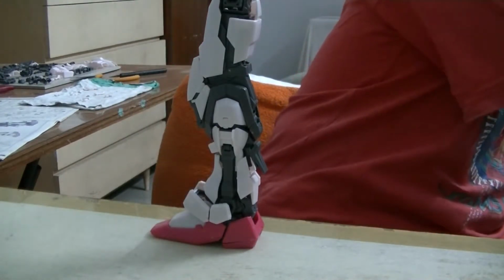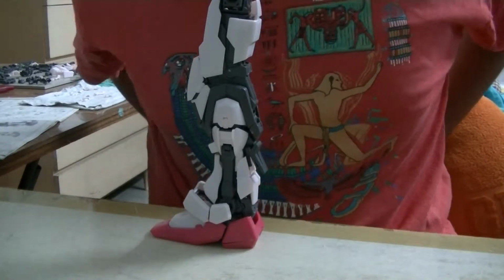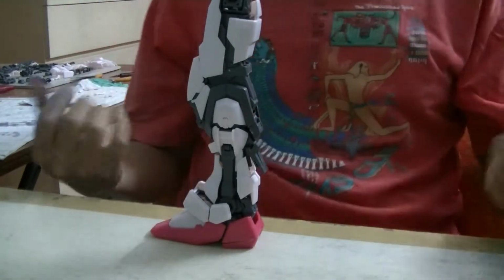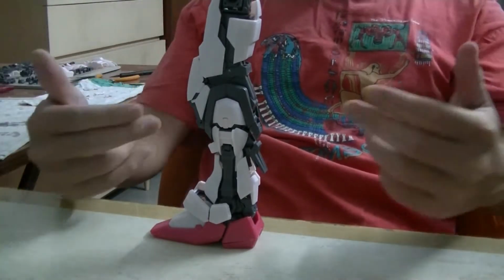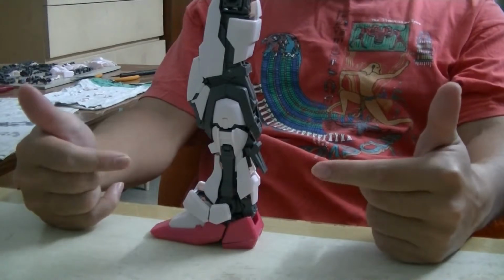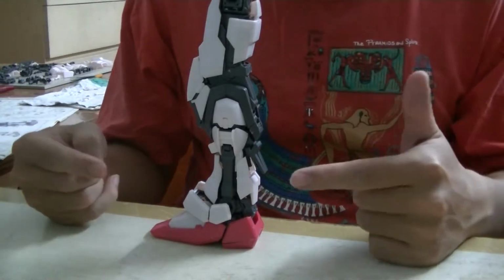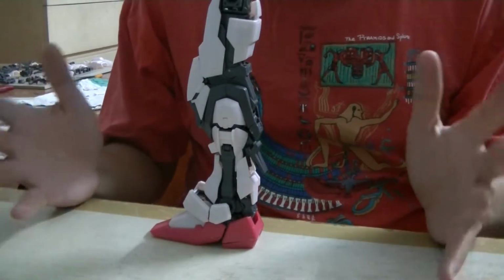Today is the 11th of December 2013. It's a Wednesday and it's 8:30 p.m. So I've done one part of the kit, and this is the Strike Rouge Perfect Grade kit, and this is my first perfect grade from, okay, this is not my first perfect grade.